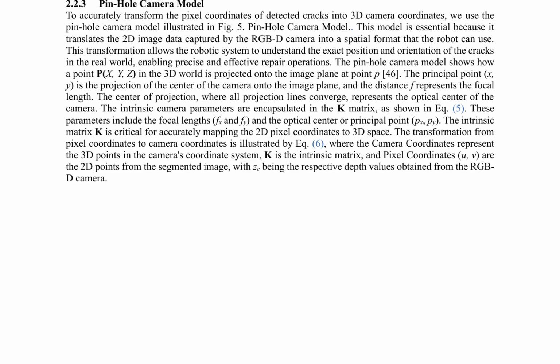The transformation from pixel coordinates to camera coordinates is illustrated by the equation, where the camera coordinates represent the 3D points in the camera's coordinate system, K is the intrinsic matrix, and pixel coordinates U, V are the 2D points from the segmented image, with ZC being the respective depth values obtained from the RGB-D camera.